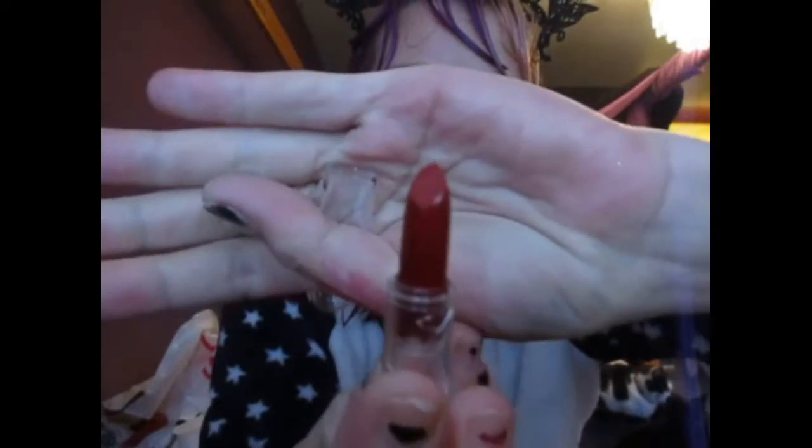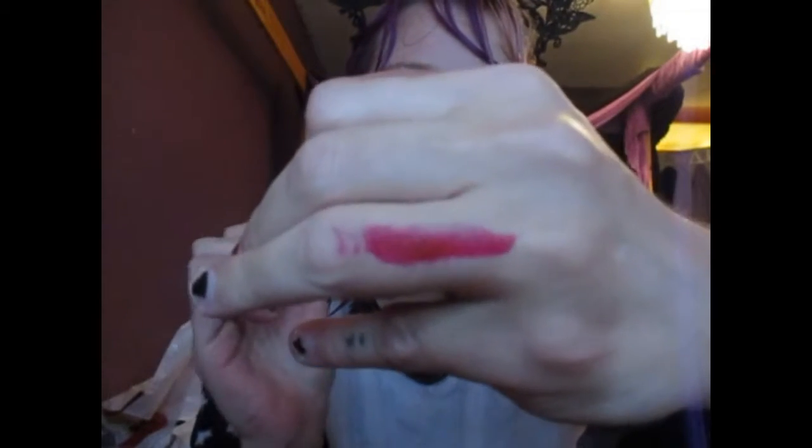Okay, number 10. Here's another bullet lipstick in the colour Holiday Spirit. Oh, I think I might have to swatch this though. There's red lip. Red lipstick is my favourite lipstick. Love it. I think I might have to make this into a two video thingy, I think.